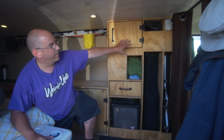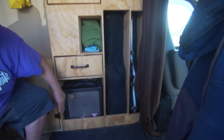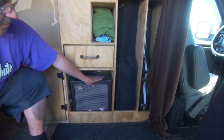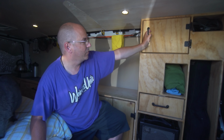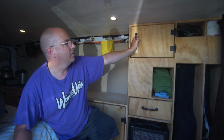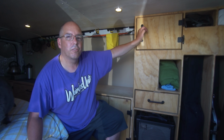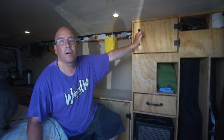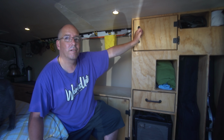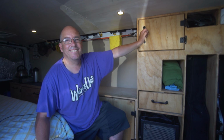This is my closet here. I'm a guitar player, so I've got 2 guitars stashed in here, and I've got an amplifier here. James had this idea of recessing the doors into the frame to try and save space. But also with the fact that there's an air gap, it gives the moisture a chance to evaporate. I insulated the entire van with rock wool, and I didn't use any vapor barrier so that the moisture could escape. Everybody has different ideas on that.